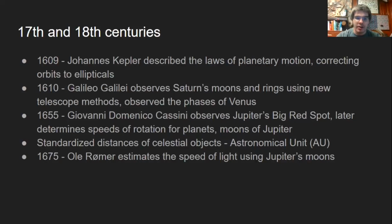In 1655, a man named Giovanni Domenico Cassini, which, if that name sounds familiar, it's because there was a satellite that was sent to Jupiter a little while ago named after him, observed Jupiter's big red spot, and he also determined the speeds of rotation for all the planets and some of the moons of Jupiter. So for instance, he calculated that Jupiter sped really quickly around, whereas other planets like, say, Venus, barely rotated at all.